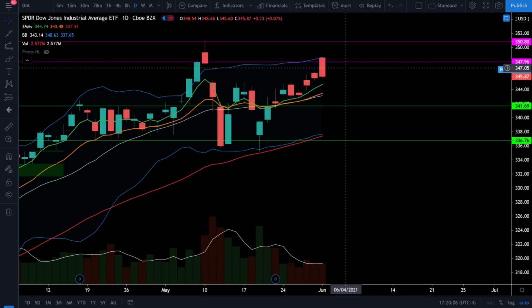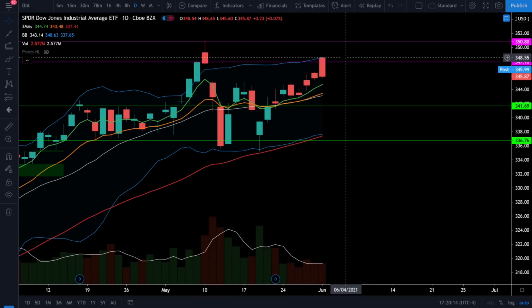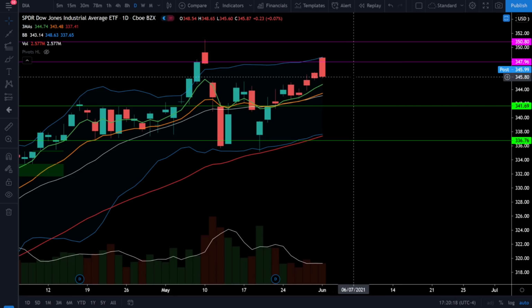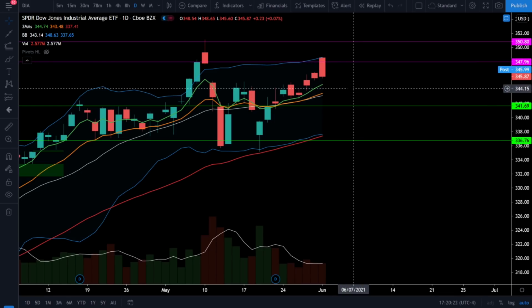Next up is the Dow Jones ETF, which went up 0.07% today, and the Dow Jones did close that gap today right around 347.6. The Dow Jones gapped up all the way up to about 348.5, but gave it all back and closed below resistance, which is right around 348. As we can see on the Dow Jones, we definitely have the benefit of a full bull trend, and that should help push the price action higher.